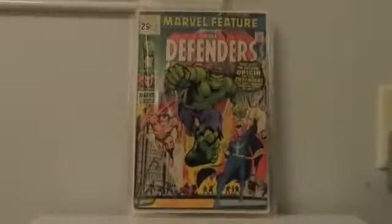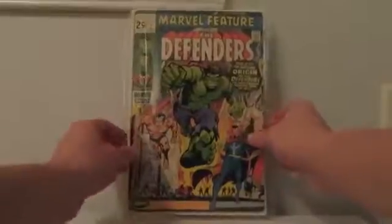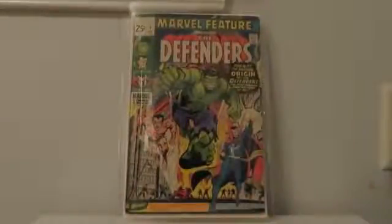This one was $20 or $25. It's the first Defenders, Marvel Feature number 1. And, well, now it's fallen so you won't see it, but the spine is actually pretty good on this. The only issue is that the writing is faded a little bit, but these square bound books are so hard to find in high grade and with a good spine. I was happy to get this. My only gripe with the Defenders is that the original crew isn't who's going to be in the Netflix TV show, but I think that's more Marvel's fault than the writers of this book.